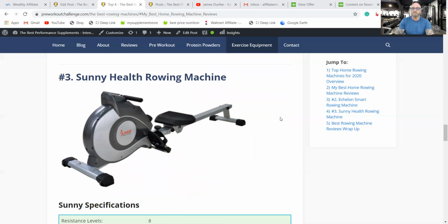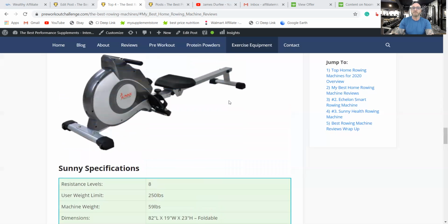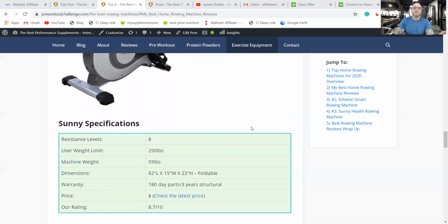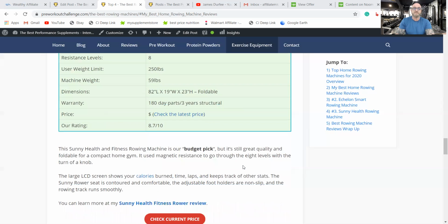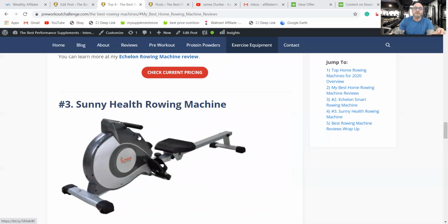It's still a great rowing machine. It's just less expensive, and it only has 8 resistance levels. That's the magnetic resistance, which is still smooth. It only supports 250 pounds. It is still lightweight. It's still foldable. It has a 3-year structural warranty on the frame. And anything else? Oh, it does have an LCD screen, which doesn't have your heart rate, but it does show your calories burned, your laps, your speed, everything else on a built-in screen. It's built into this kind of console. It's also got wheels to roll it away.